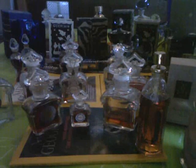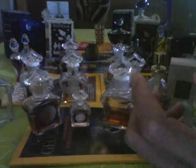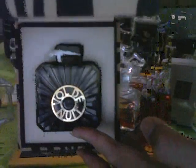In the 1930s, during the Great Depression, Guerlain also issued fragrances. One of the most important was Vol de Nuit, or Night Flight, and I also have the larger 2.5-ounce bottle in the distinctive zebra box.